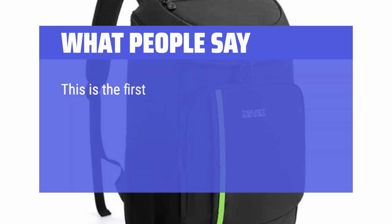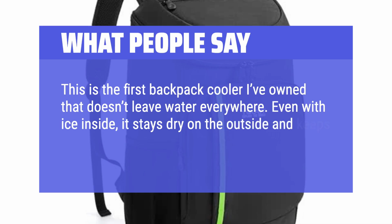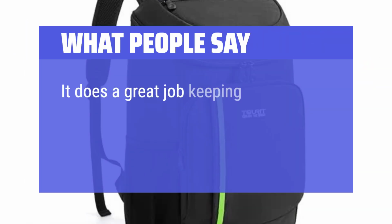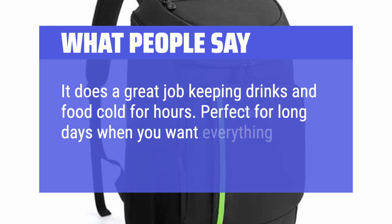What people say. This is the first backpack cooler I've owned that doesn't leave water everywhere. Even with ice inside, it stays dry on the outside and keeps everything contained. It does a great job keeping drinks and food cold for hours. Perfect for long days when you want everything to stay chilled.